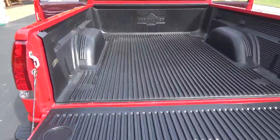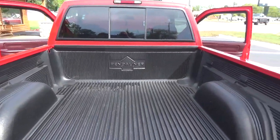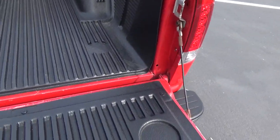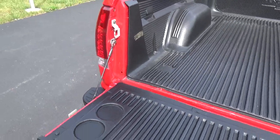Did have a bed liner put in it. Under the liner, looks real good. Doesn't look like they ever hauled anything with it or anything like that. It's just a super nice truck.